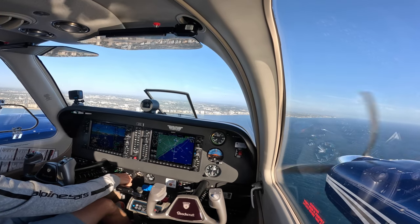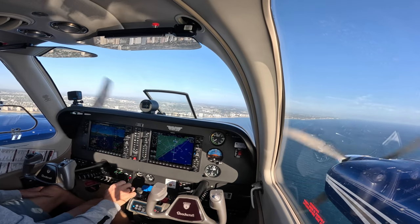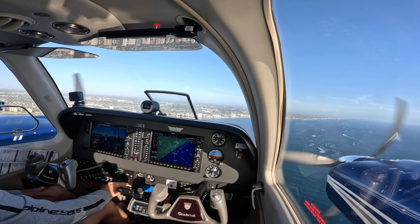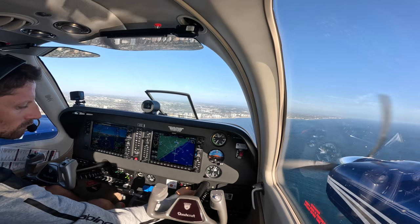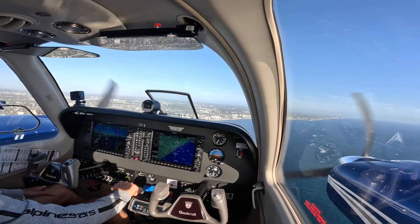Helicopter 597, there's a tug in tow going to spot 3 on Lima. Behind the tug, proceed to Lima Delta, clear to land, Lima Delta. Keep it on. We got tow in sight, clear to land, Lima Delta, helicopter 597.